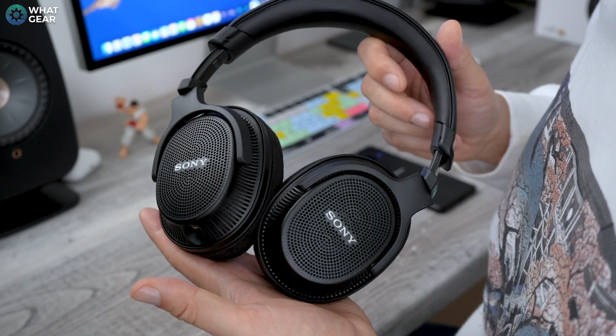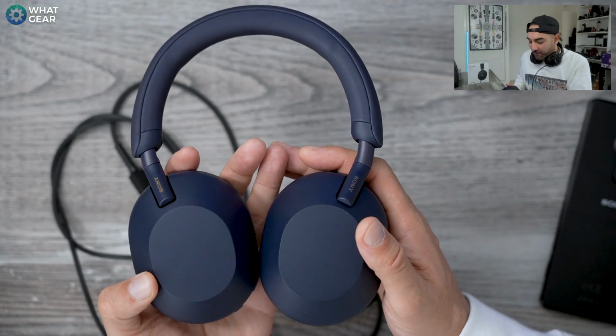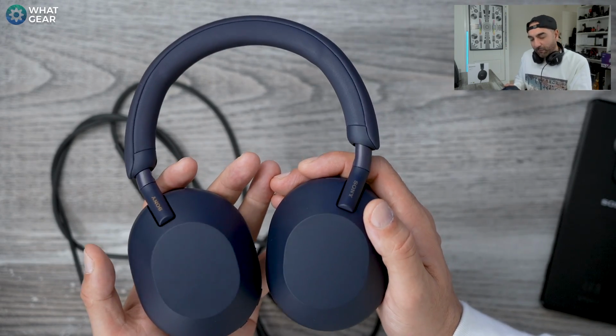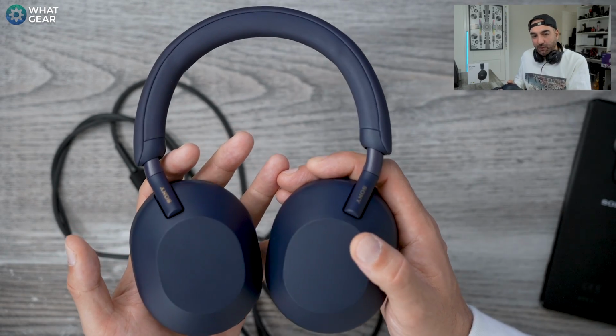So when choosing between the MDR-MV1 and the classic and legendary 7506, it really boils down to your needs. If all you care about is stereo audio mixing, then the 7506 could be a great option for you, especially at the price point. For daily commuting, long journeys and noise cancelling, you can't go wrong with the XM5s. These are still some of my favorite and highly recommended noise cancelling headphones.